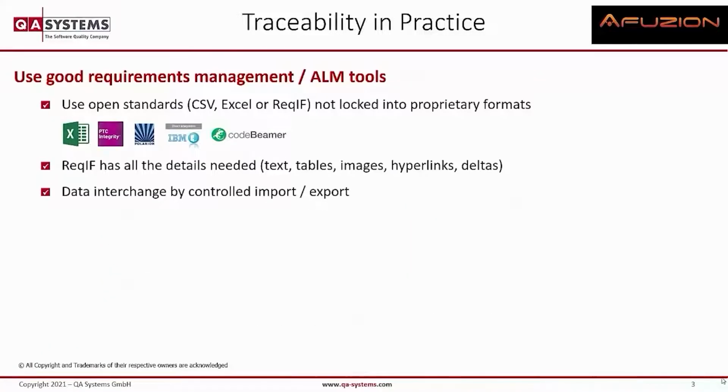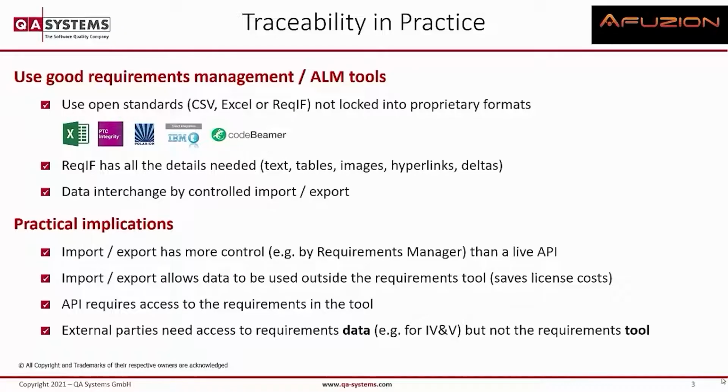Turning to some practical implications, most of our customers have found productivity, control, and analysis benefits by using dedicated requirements management, PLM or ALM tools. However, it is best practice to avoid proprietary format lock-in with tools that use open data interchange standards such as ReqIF. We also recommend data import and export over live tool API connections. It provides write access control to the trace data and separates access to the data from the tool, making IV&V tracing easier and with lower ALM tool license costs.